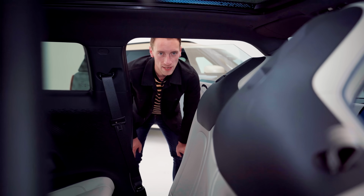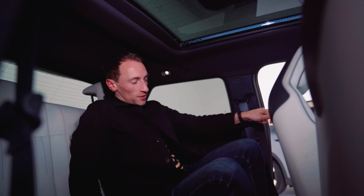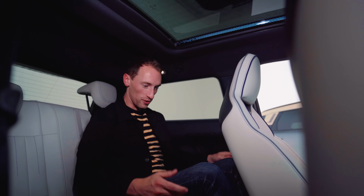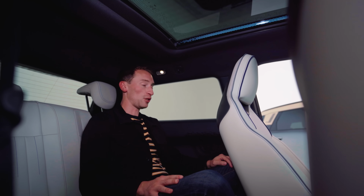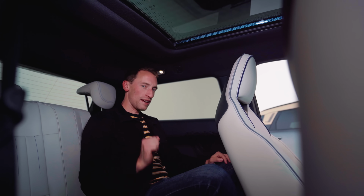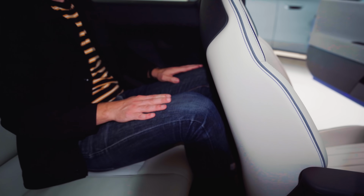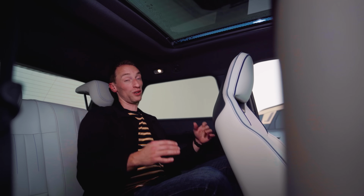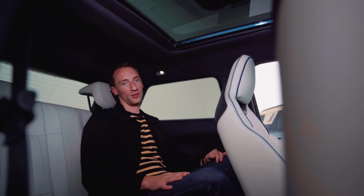Now, the previous Mini Electric really wasn't very good when it came to rear seat space. Like before, this is only available with 3 doors, so getting into these rear seats still involves a bit of contortion, but once you're back here, this is bigger than the Mini Electric, so you do have more room. You don't have loads of room though, so you can see legroom is still quite cramped, headroom isn't particularly generous. Now there are quite a lot of other 5-door small electric car alternatives which are more practical when it comes to rear seat space.